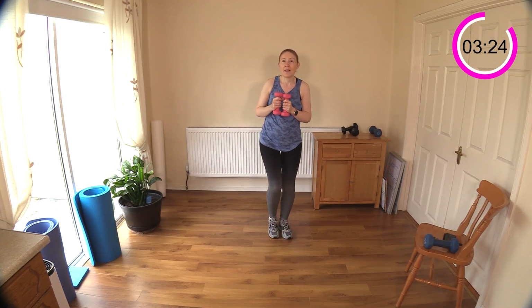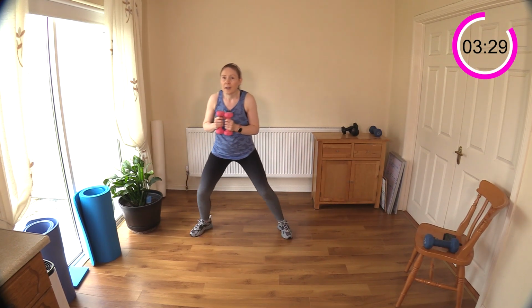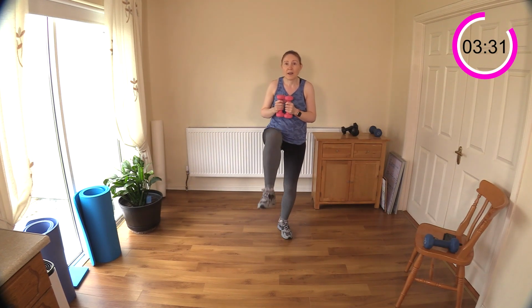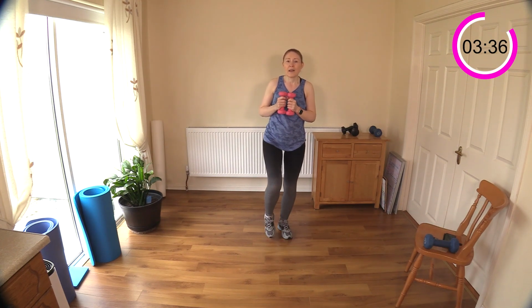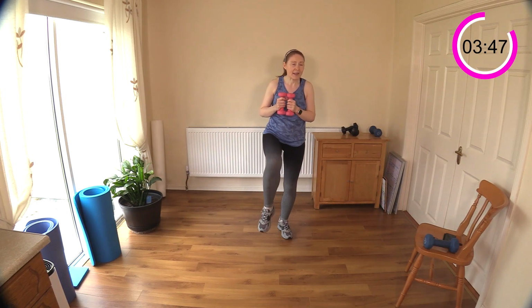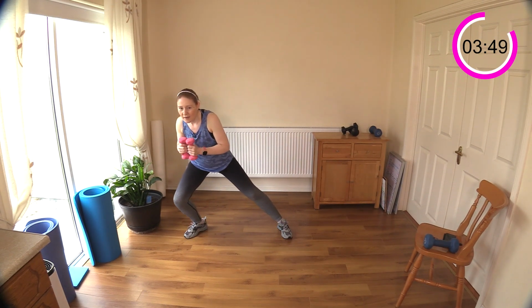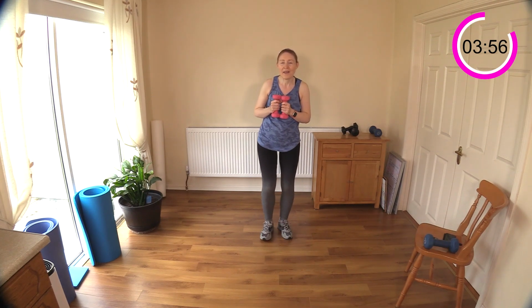Knee raise. Stay on one side because I think the challenge with the balance is enough really with the knee raise as well. And again, I'm just using the weights out in front to add some resistance. Good. Getting my abdominals working there with the knee raise. I can feel a crunch in my tummy. That's it. Switch on your mind-muscle connection there if you haven't done so.